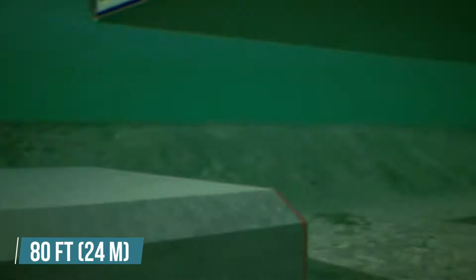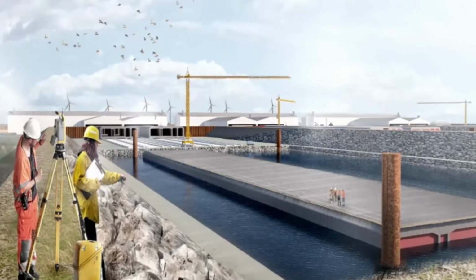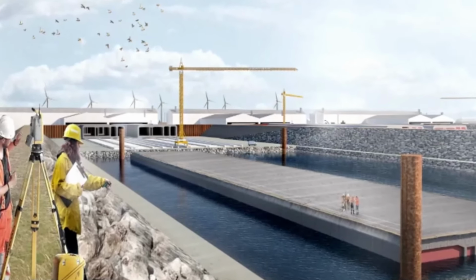To ensure the quality of the casting process, the casting takes place inside climate-controlled halls. After all, it's an underwater project that's claimed to last 120 years in total. Each special element will include a basement area for technology. This will make the construction process and maintenance of the finished tunnel easier.